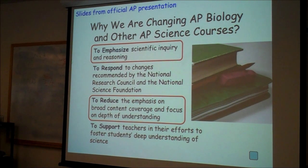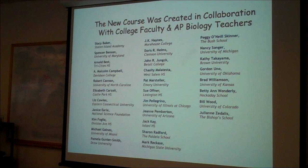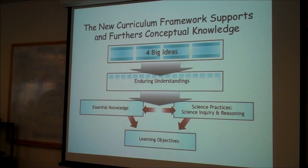The main thing is to try to get a more inquiry-based course and especially reduce the emphasis on broad content, get away from trying to cover everything in biology and learn a whole bunch of facts, and focus rather on big ideas and depth of understanding of important concepts. So these are the goals. They've worked with several different groups of people, teachers, as well as university people. Here's a few of them. This just compares what's different about the courses. This is the way they're structuring it.